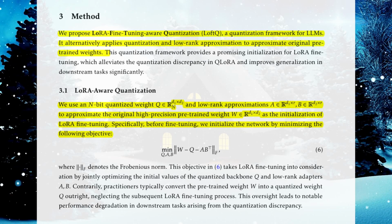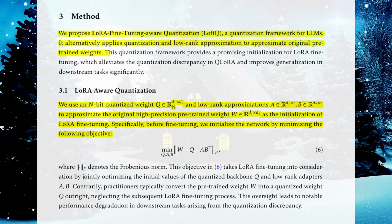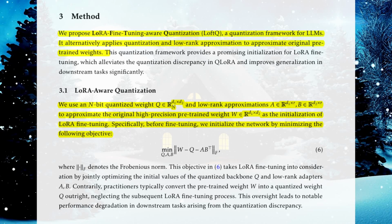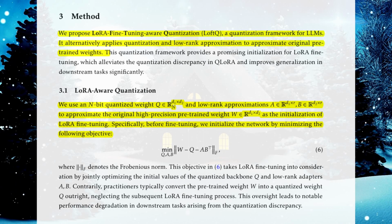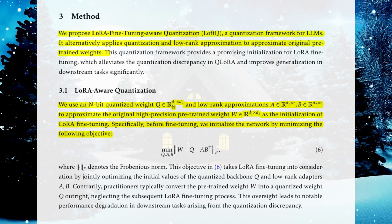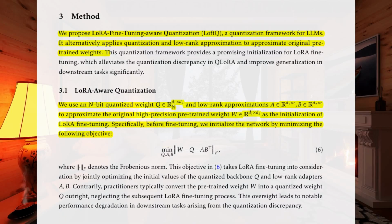Now, let's understand the role of SVD in LoftQ. Singular value decomposition, SVD, plays a crucial role in LoftQ by efficiently extracting low-rank approximations from the residual matrix, which represents the difference between the original pre-trained weights and their quantized counterparts. This low-rank approximation is then used to update the LoRA adapters, ensuring a better initialization for fine-tuning. Let's delve deeper into the workings of SVD and its contribution to LoftQ's success.